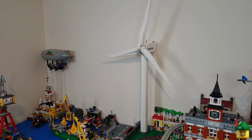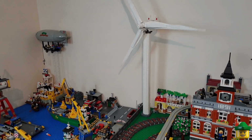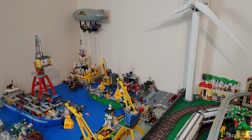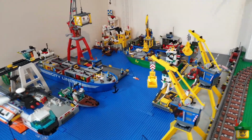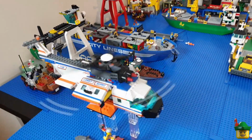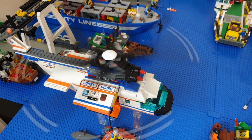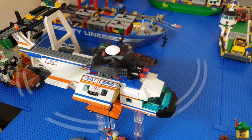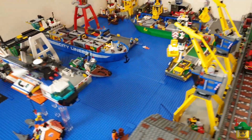Some people don't like the Vestas wind turbine. I'm not sure I do either, in a sense, either the set or its location, because it just wouldn't be in a city centre. But nonetheless, it's quite good fun. And this I absolutely adore just because of the stickers on the ends of the blades. Just make it look so fantastically realistic.